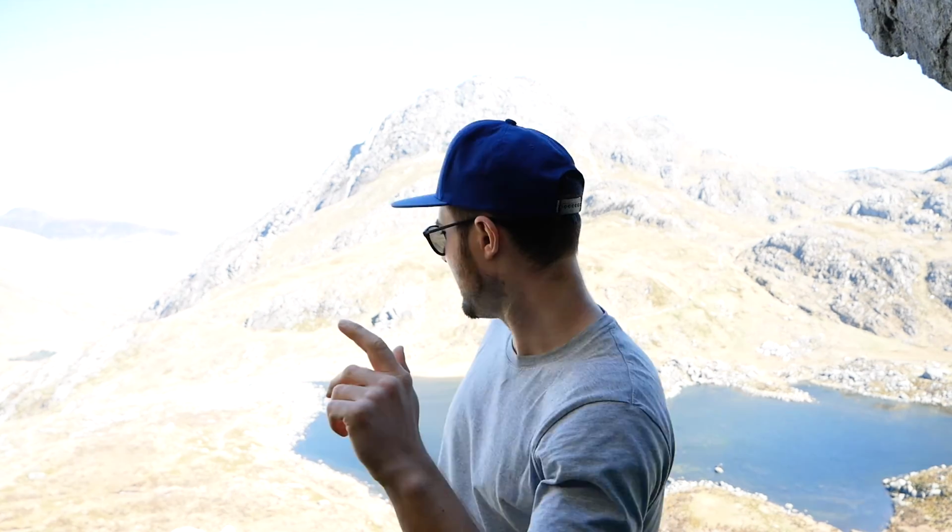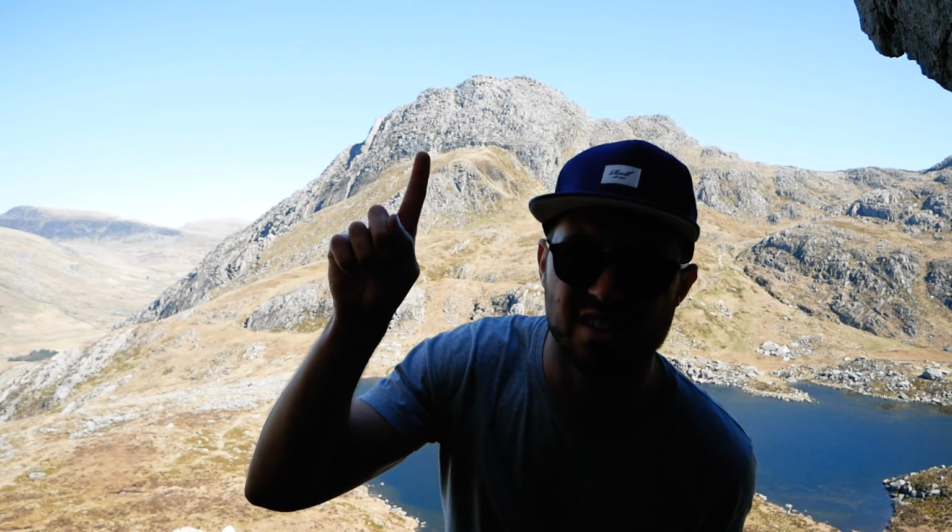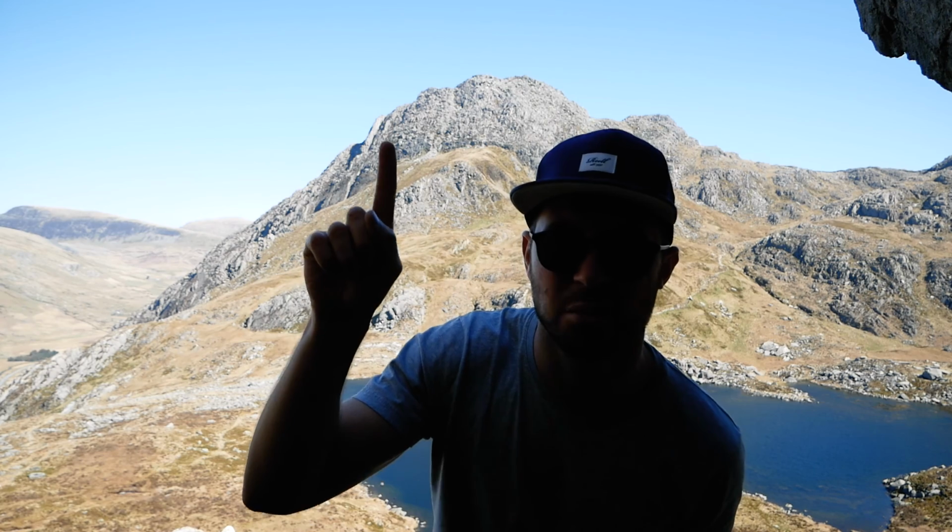Right, okay, bit of an update. A, my back is soaking. B, I'm pretty tired. And C, there's been a bit of a change of plan. You see that mountain there? That's Tryfan, where I was going to go, and you can sort of see how you'd have to scale it on all fours because it looks pretty hardcore.